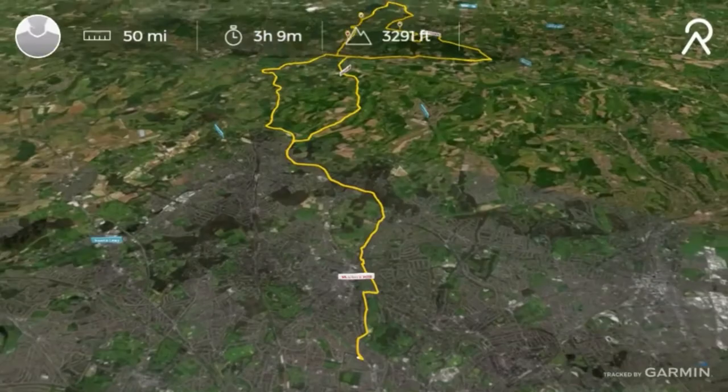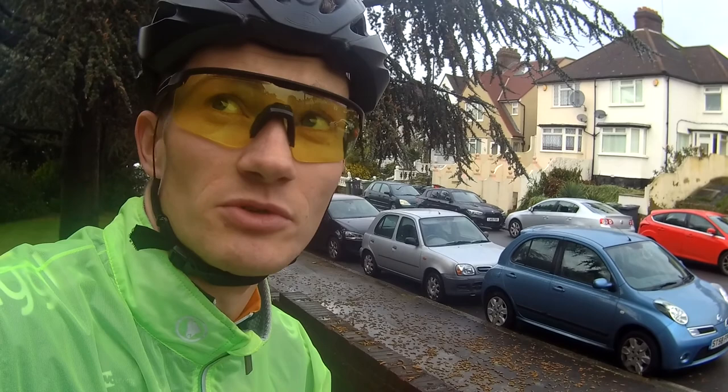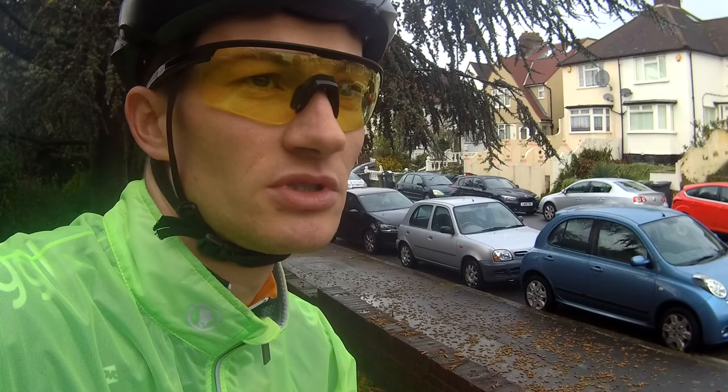Good morning. I am forcing myself out on the bike today. Doing my climbing route today, so it's about 55 miles. I think it's about 3,500 feet of elevation. A couple of nasty climbs in there. I've got Eyed Hill, Toys Hill, Titsy Hill, some other hills.